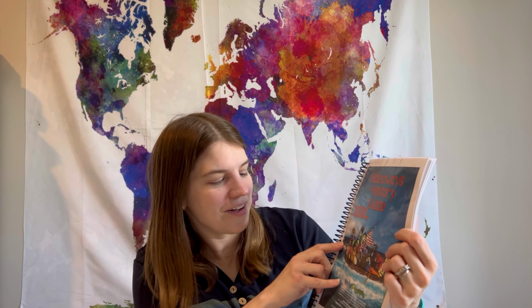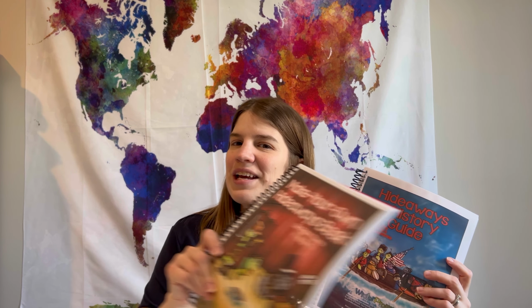We are going to be doing Hideaways in History, and it looks like such a fun curriculum. There are tons of books that I printed out for it. There's like 4 different reading books that come. This is the guide. We have a make your own Hideaways book. This is like a journal type thing that they're going to fill out. This might last us actually a couple of years. If I'm guessing, it'll probably last us 2 years because we don't even do history every day. I think this is going to be a lot of fun.